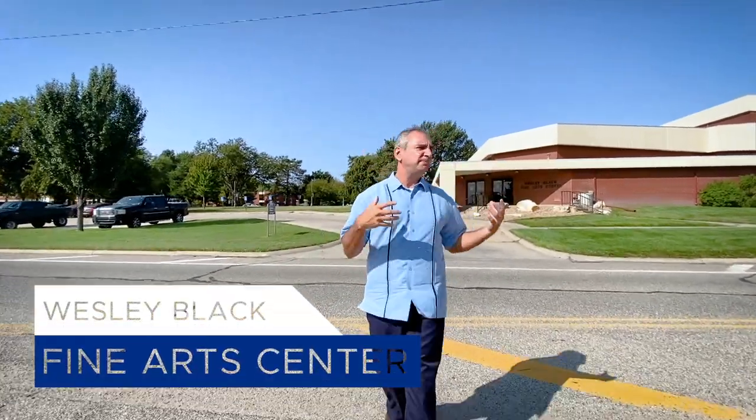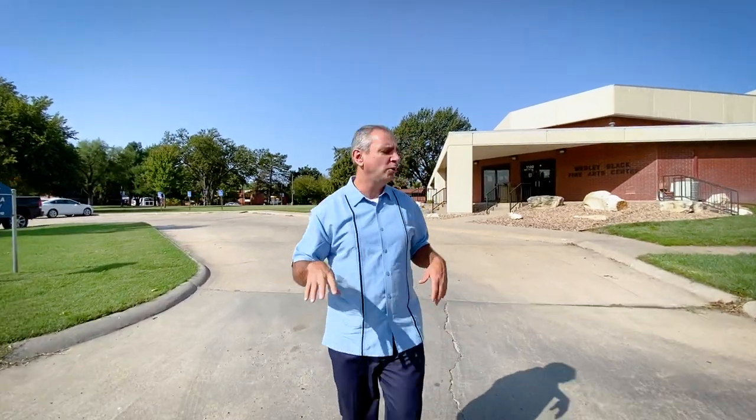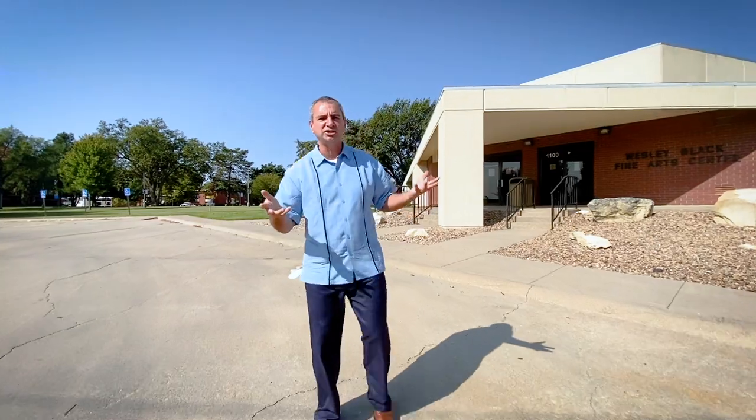Greer Auditorium, Wesley Black Fine Arts Center. Mostly people know it as Greer because they think of the auditorium, but it actually is the Wesley Black Fine Arts Center as well as Greer Auditorium. Inside is where our choir, piano, music, and theater departments are all housed. In non-COVID years, it is where chapel and convocation are held. So we're going to take a look inside and do a quick walkthrough.